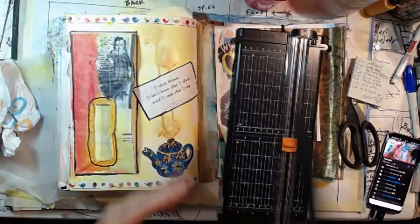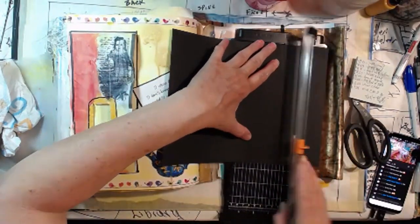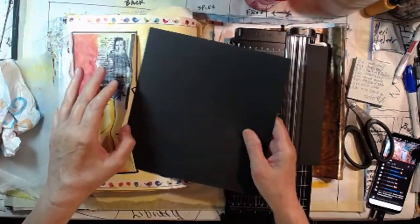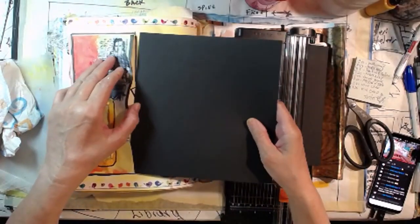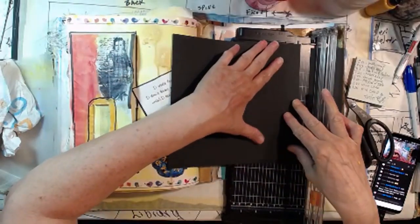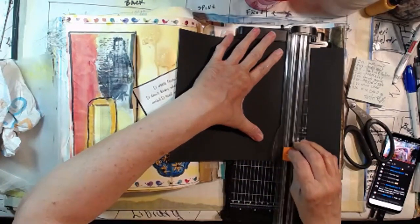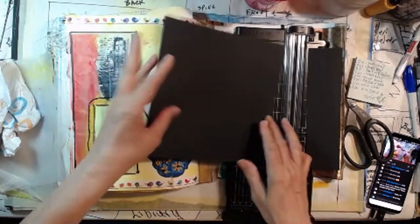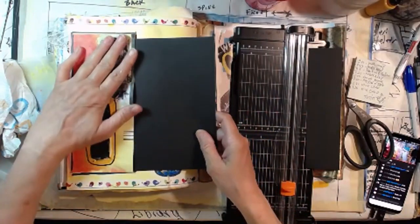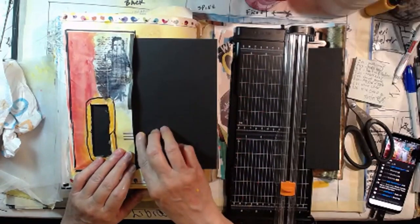Now let's see. I'm going to cut it right in here. It doesn't matter if I cut it a little shorter. And then I want it to fit in here. Ooh, see, it's too long yet. Just a little bit too long. Let's cut it a little shorter. Okay. So go this way. And that'll fit in there. Ooh, I like that.